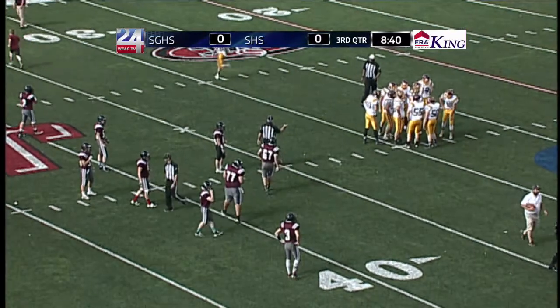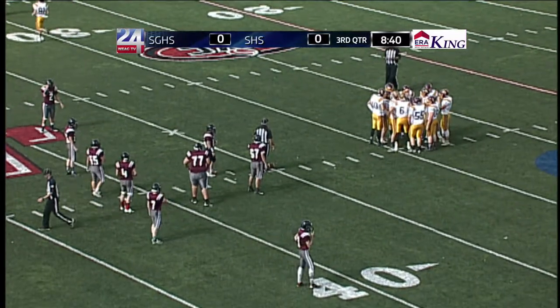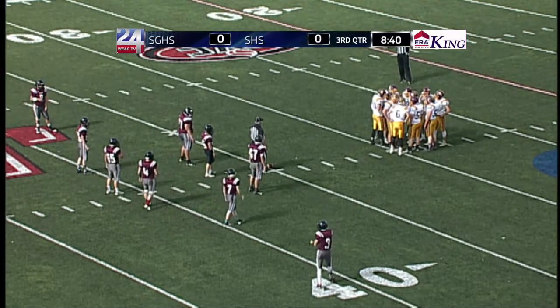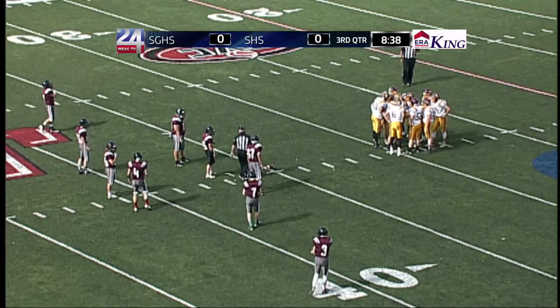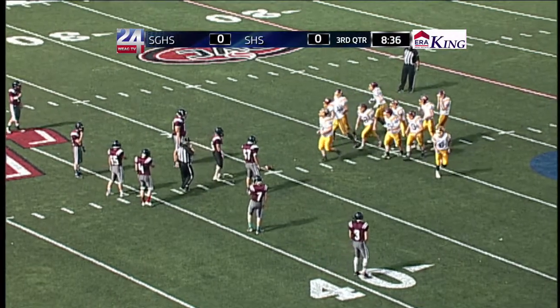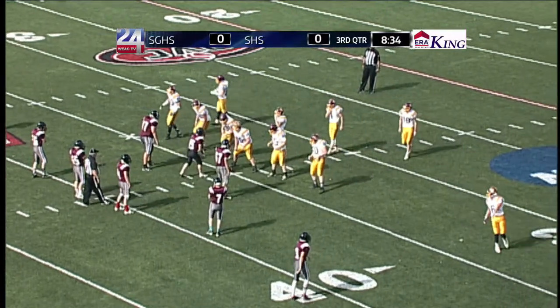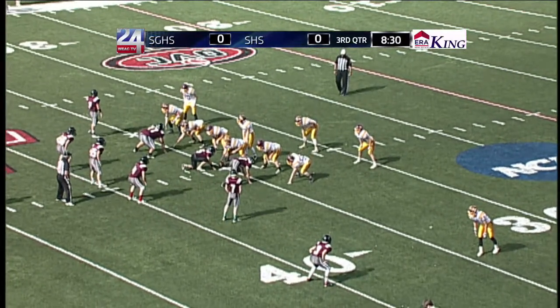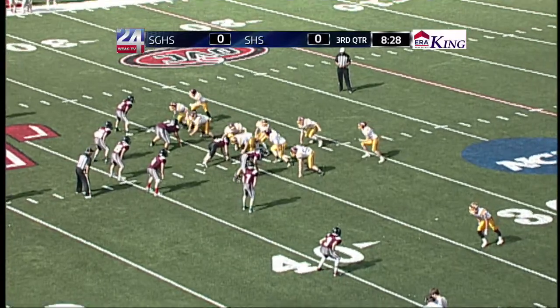Good job running defensively for Spring Garden. We'll see what they'll dial up here as they go on offense. And Spring Garden, one of the most improved teams over the last maybe 5 years or so under head coach Jason Howard. We'll see how they look now with a lot of guys that were some of their key players last year now off to college.